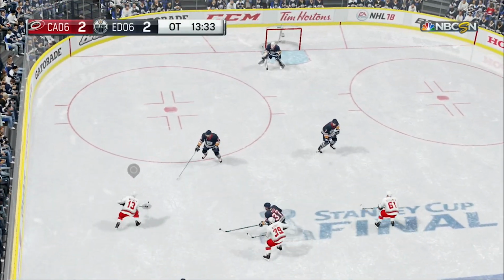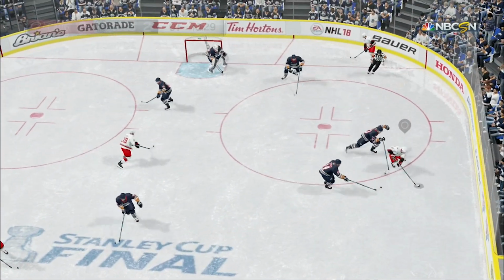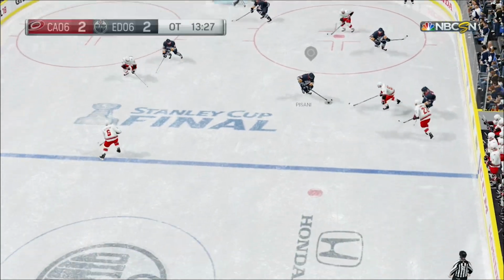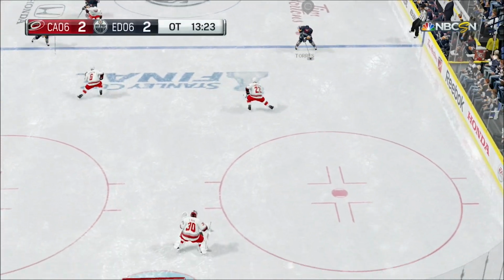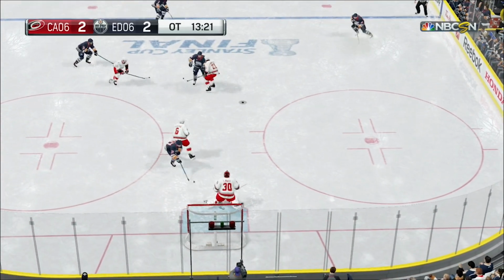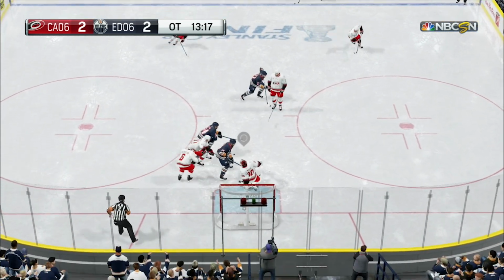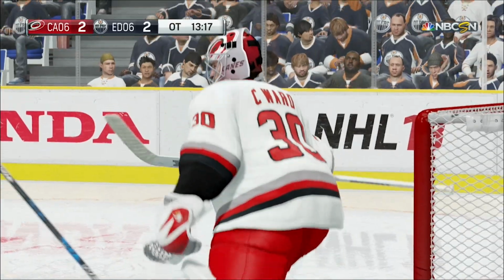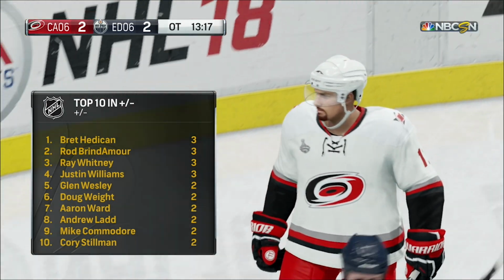Carolina's in possession as they travel up the wing. Good quick stick. He takes that point pass. And possession has changed. Brilliant move on that pass. Shoots it on. Outstanding save. What magic to even get the shot away. You talk about cutting down the angle. Perfectly executed by the goaltender.